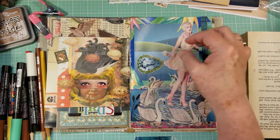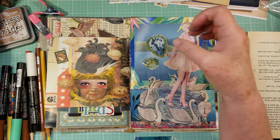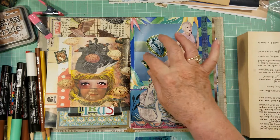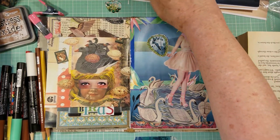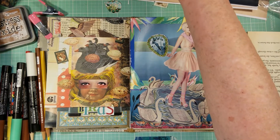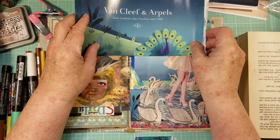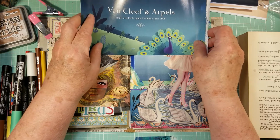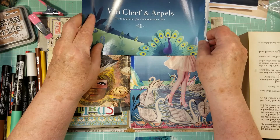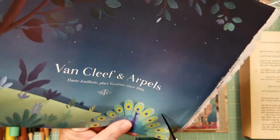I could have her holding this in her hand. That's one option instead of the cupcake. Let's see. I also have this peacock that could be standing on her hand. Huh. Okay, I have to fussy cut this out and see.